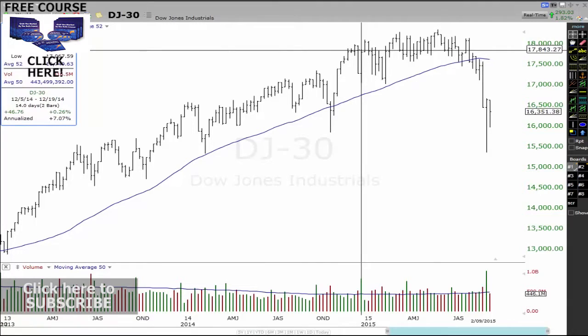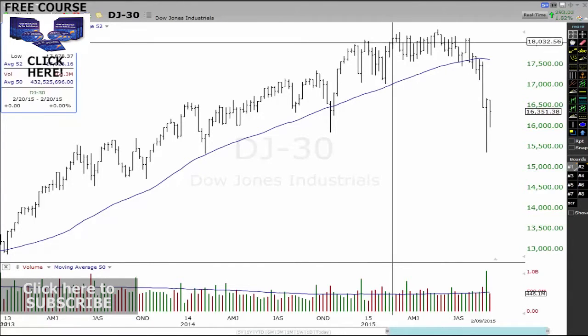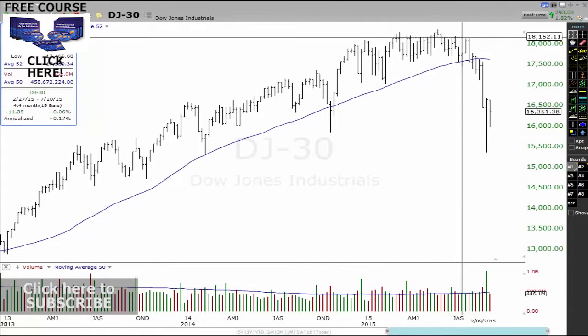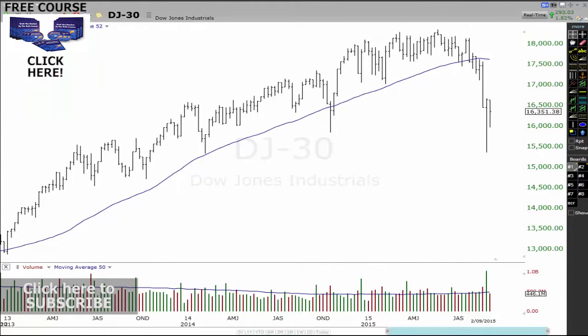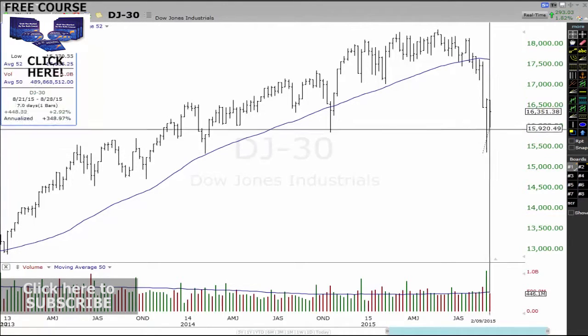around about December last year, we really started to go sideways, and especially at the start of this year. And then it was just sideways, and then we broke down through there, about a 15 something percent move. So now we're getting a rally to the high side.